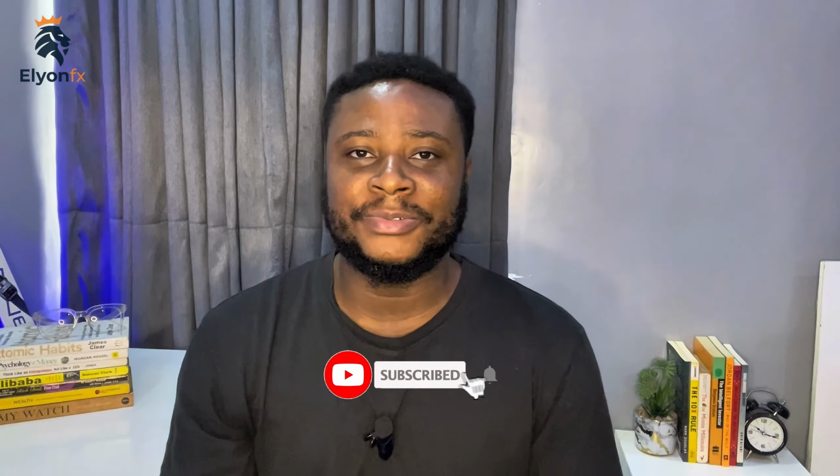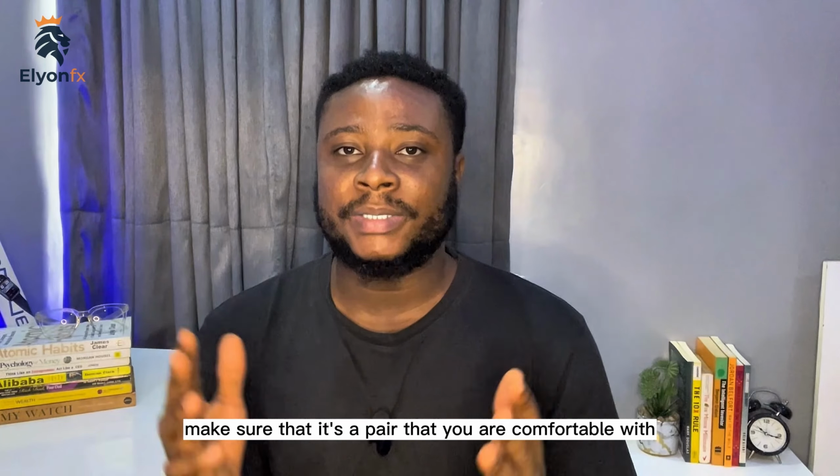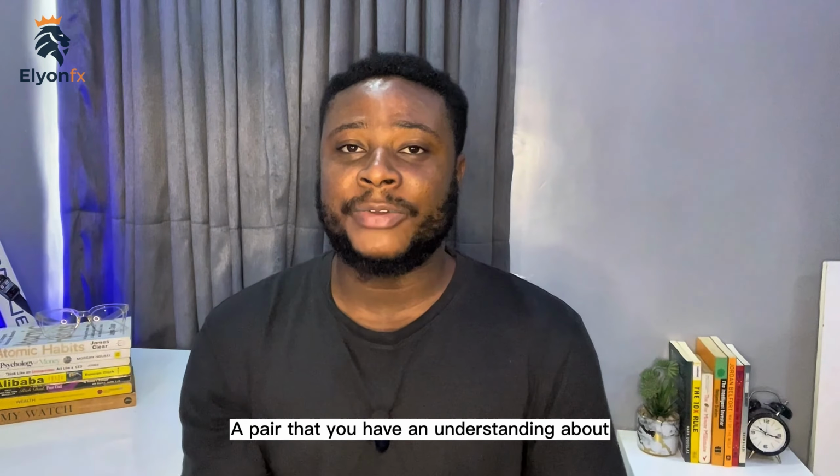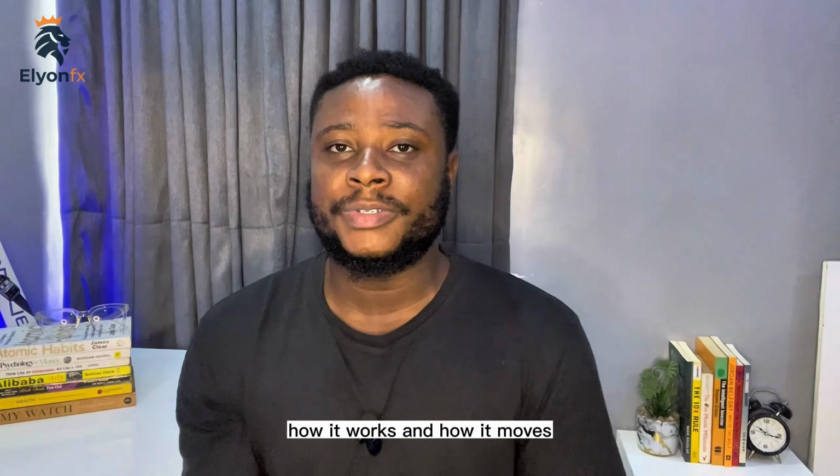Step 1 is to pick a pair. Pick a pair of your choice. Make sure that it's a pair that you are comfortable with, a pair that you have traded over time, a pair that you have an understanding about how it works and how it moves.